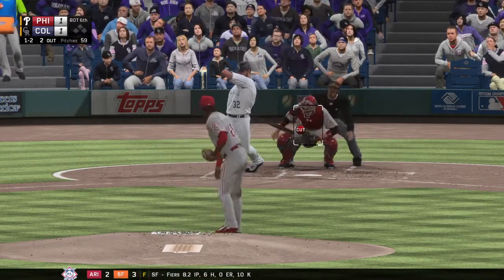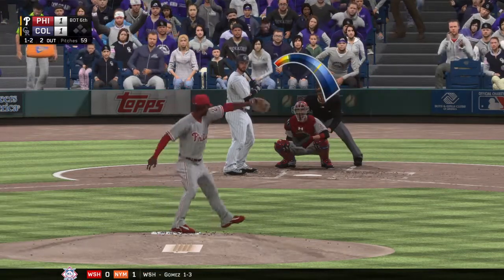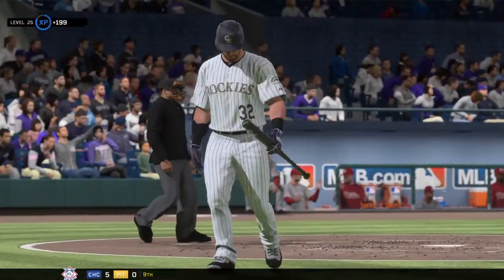Now you can't look for a specific pitch. You just got to protect the plate. Trying to strike him out for the second time. Swing and a miss. Blew the fastball right by him, and the inning is over. 1-2-3 go the Rockies.